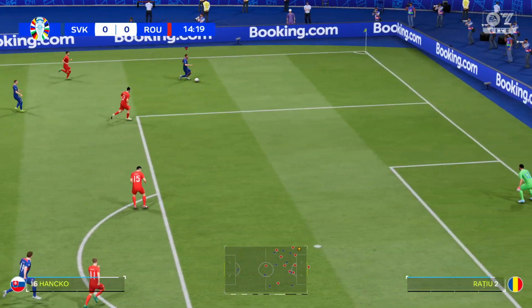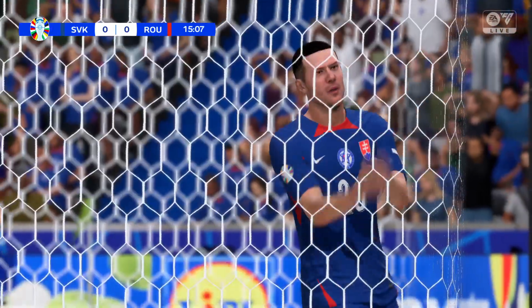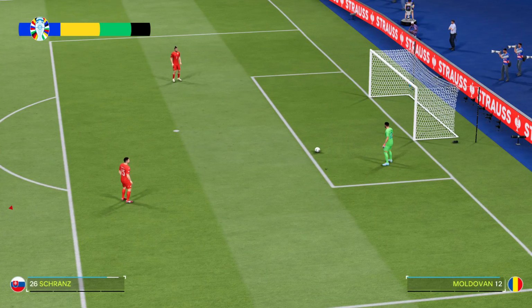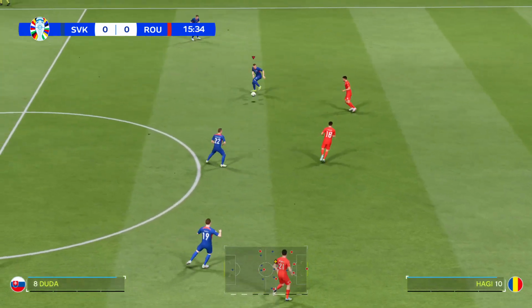Well, that's how to beat your opponent. Chance to take the lead. Well, he was dreaming of scoring, but ruled offside. Well, it all happened very quickly, so I wouldn't criticise him too much. At least he was in there. Keeper not concentrating.